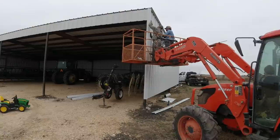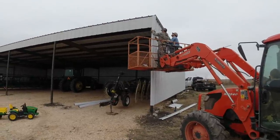Looking real good. All that's left is the trim.